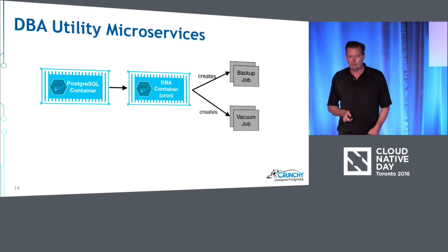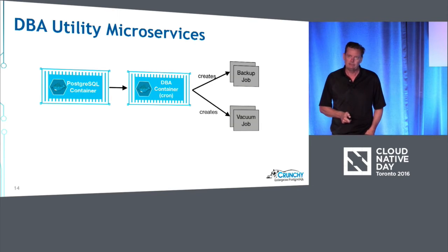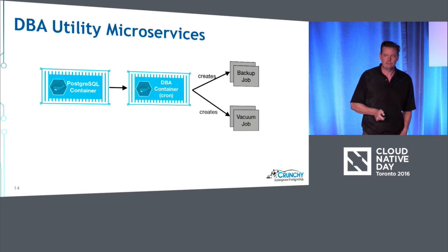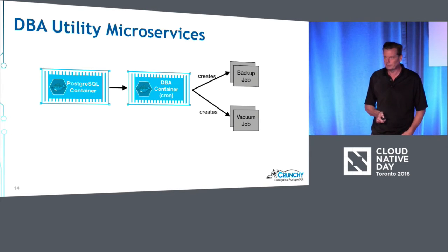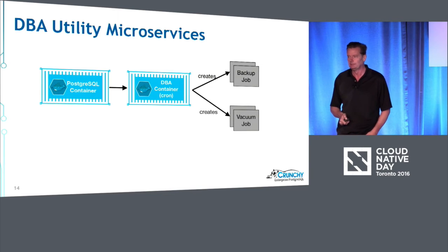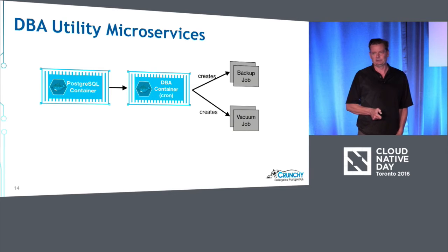Things like backups and running database vacuums. People were asking me, well, that's pretty neat, but my administrators, I need to run these jobs on a periodic basis, and my administrators won't give me access to like the cron system. How can we do that with containers?